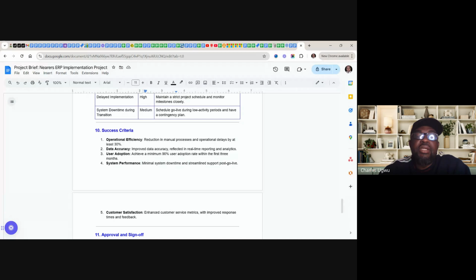Data accuracy, improved data accuracy reflected in real-time reporting and analytics. So we expect to see zero data errors once this is implemented. All the data errors we've been getting due to manual data entry, we expect that we are not going to see them anymore. And then user adoption, we expect to achieve a minimum of 90% user adoption rate within the first 3 months.